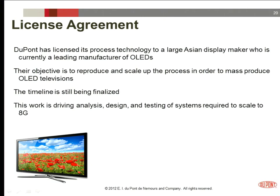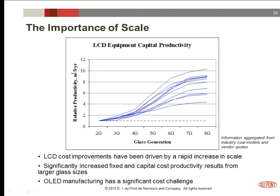So DuPont has licensed its process technology to a large Asian display maker who's currently a leading manufacturer of OLEDs. Their objective is to reproduce and scale up the process in order to mass produce OLED televisions. The timeline for that is still being finalized. I say that to forestall the obvious question of when we will buy one. But this work is driving the analysis and design and testing of systems required to scale up to larger areas, and even up to generation 8 we're looking at.